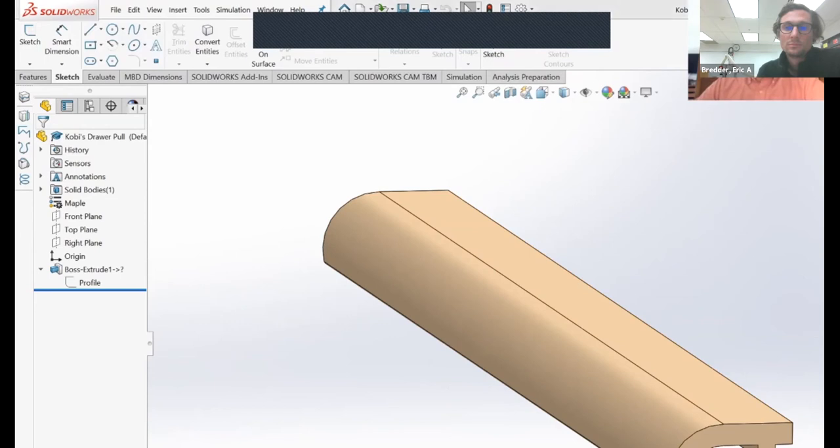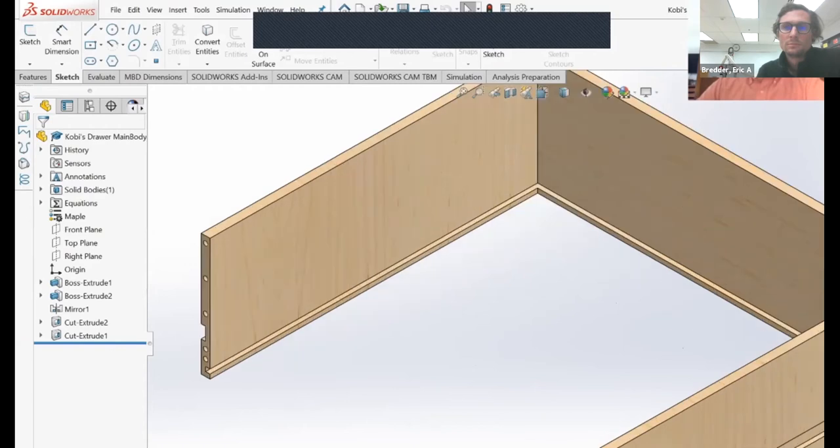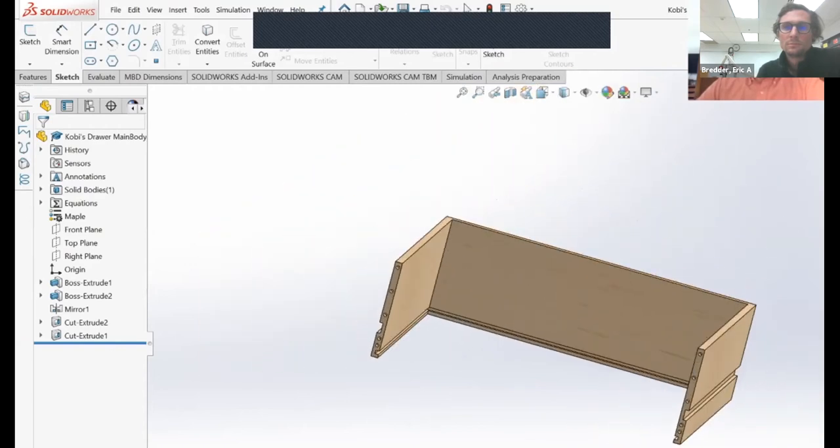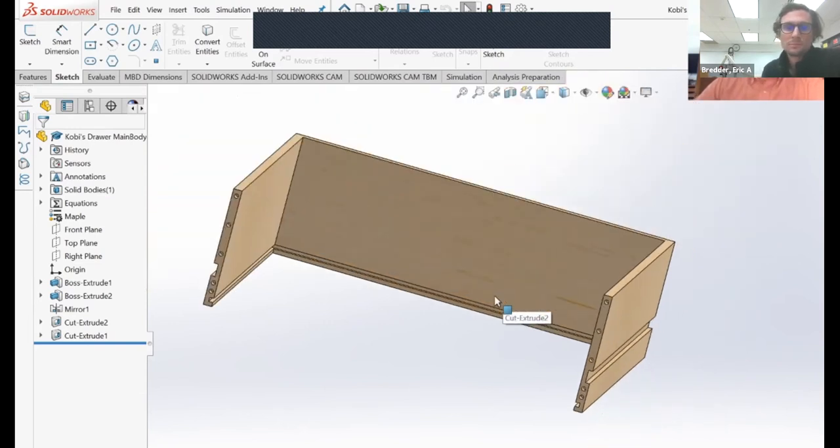Now I'm going to show you my third part, which I call the main body. This one was a little bit more extensive and probably the most complicated. Still maple construction. And here are the holes that I'm mentioning where this part will match the front part of the drawer. You can see this slot here. And this is one of the things I had an issue with, because in my design tree, which you can see right here, I had made these side pieces first.